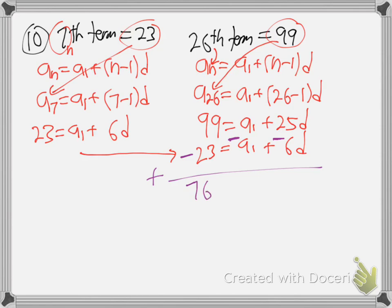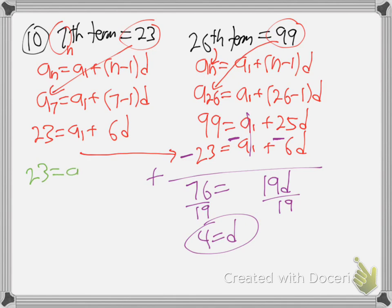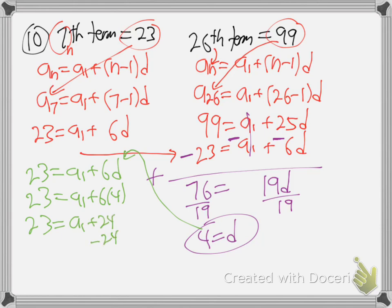Add them up. d is 4. Are we good? Got d, and so then plug it in. Subtract 24. a1 is negative 1. Did y'all get that? a1 is negative 1. d is 4.